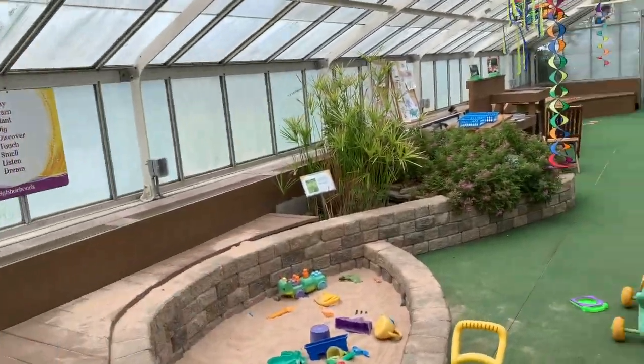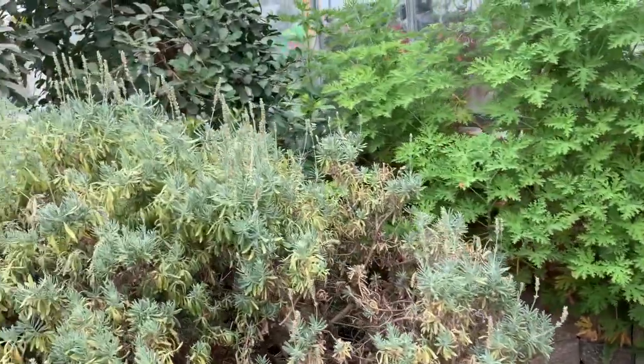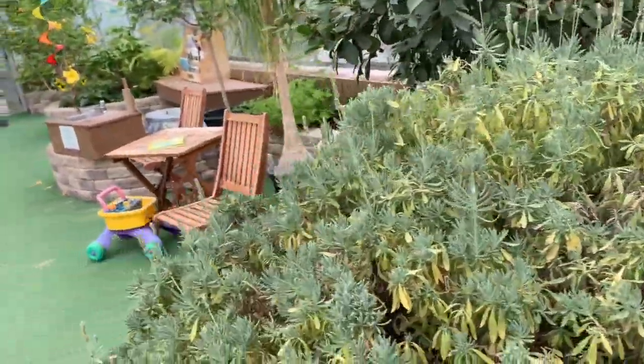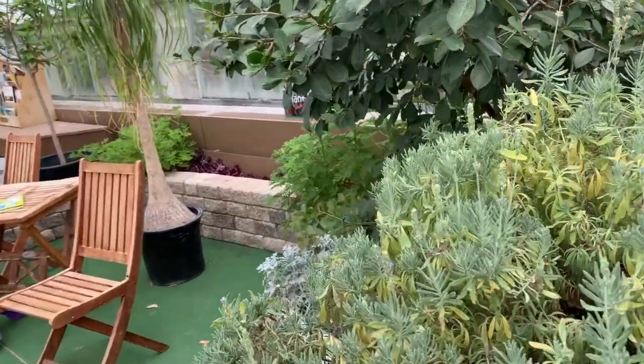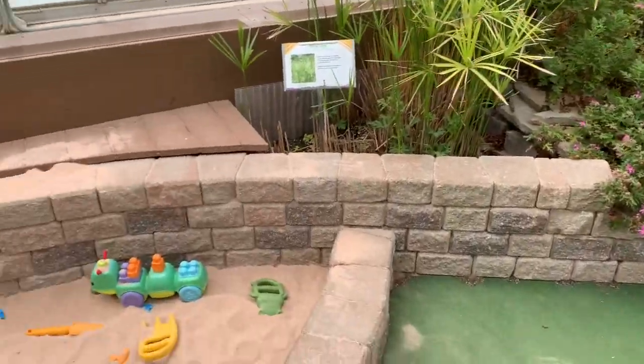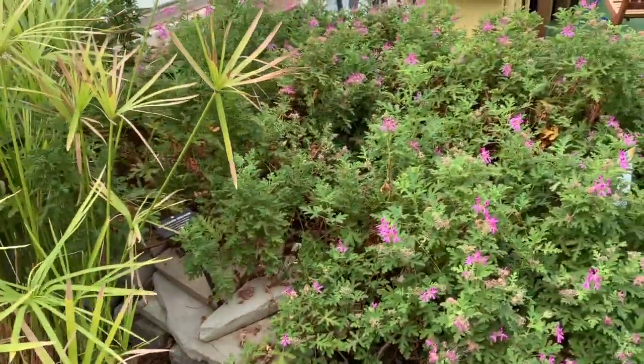So this is also a garden where you can involve the entire family. You can bring the kids along. They have this family garden here that goes over different plants that are in here, and there are also different play stations and play areas for the kids. So it's something to do for everyone.